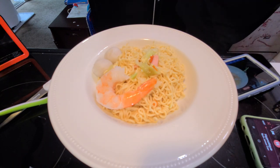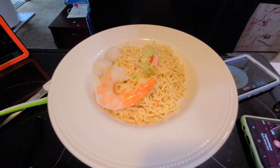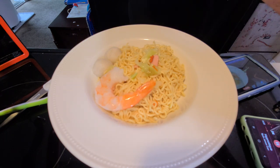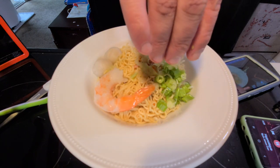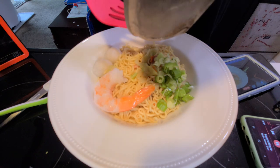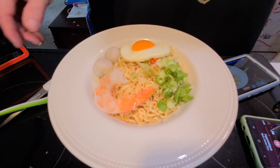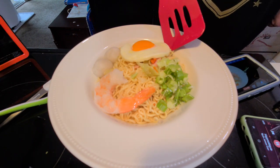And now we need to add this. Actually, let's do the scallion first. There's some scallion. And there's really not some, there's only one here. An egg. Okay, we have egg. You get back up there. Don't do anything rash, egg.